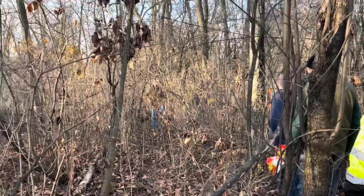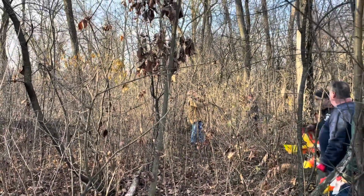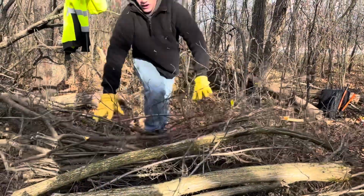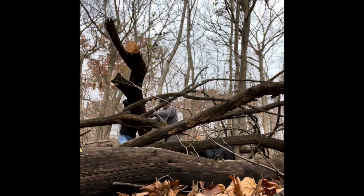So what the forest preserve is looking to do is to remove a lot of the honeysuckle and buckthorn to allow light to come down to the forest floor, and so the spring wildflowers can germinate and bloom. And it's a full body workout. You could do legs, arms, even chest.